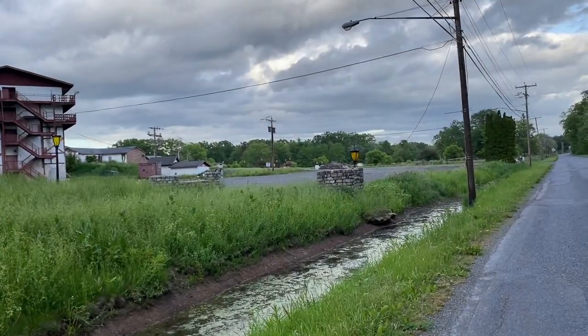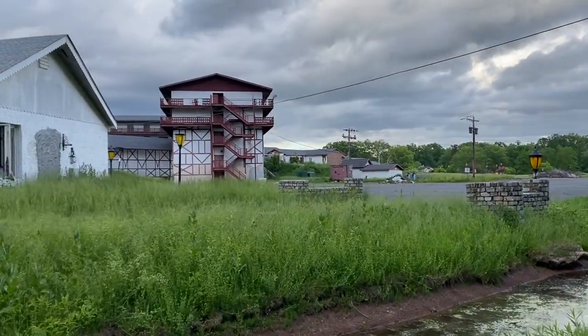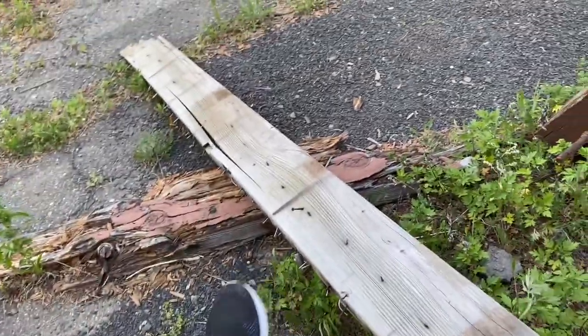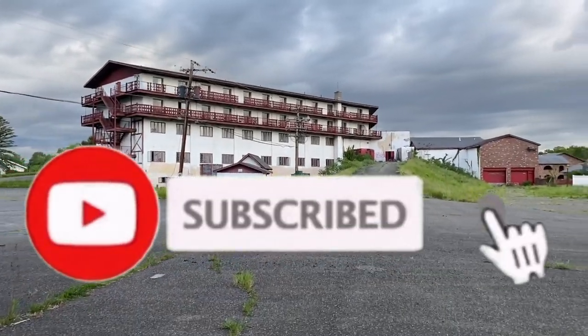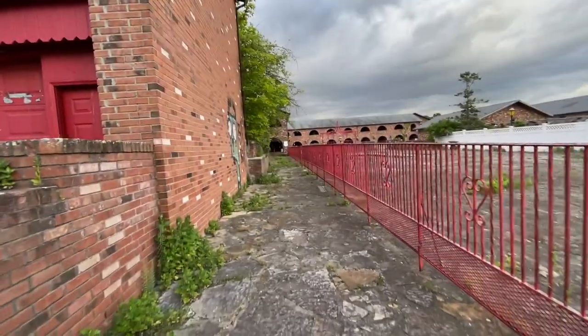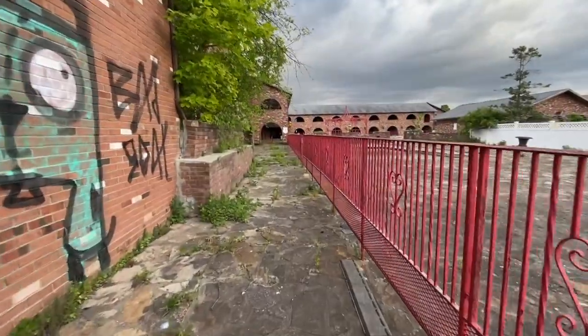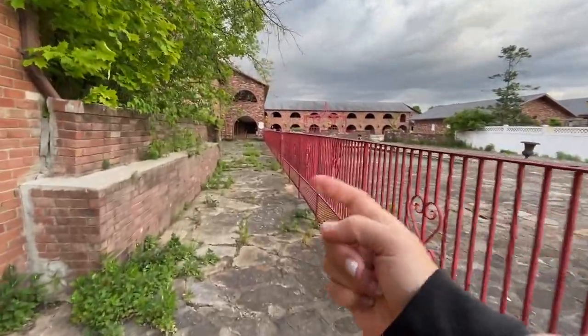Just when you think you've seen them all, you haven't. Look at this. The main entrance would have been on the other side.